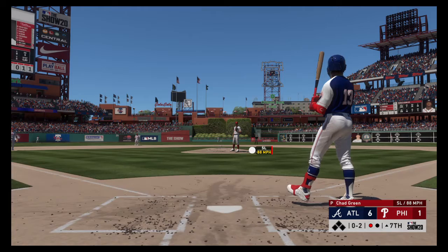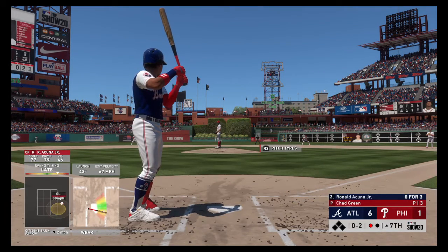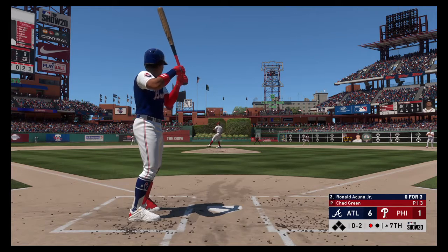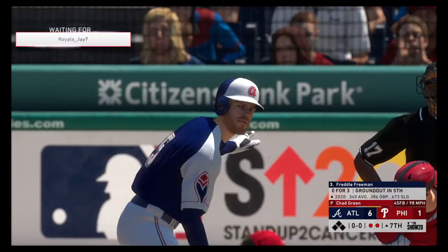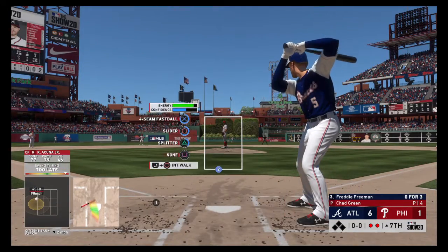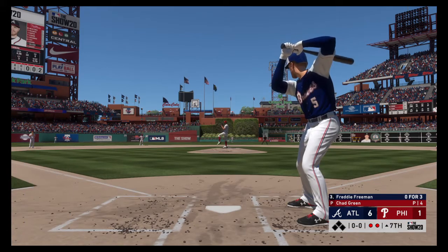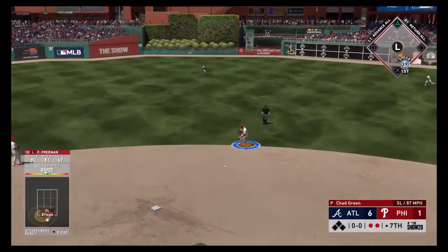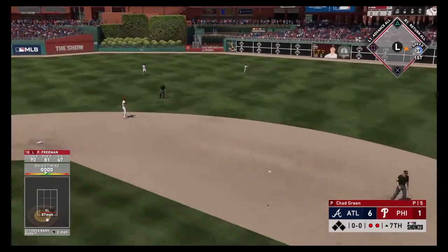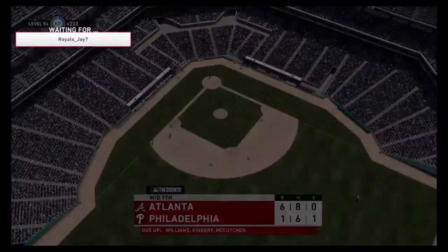Behind 0-2 now. Nothing in 2 count, and the pitch. And a fastball blew it right by him, and there are 2 down. Standing in, Freddie Freeman. He could really use a knock here. 0 for 3 in the game so far. Grounded back up the middle. Gregorius has it. They'll whip this one to first in time, and that ends the inning.